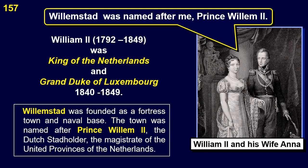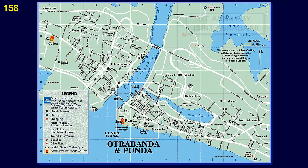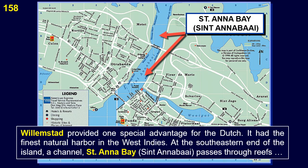Willemstad was founded as a fortress town and naval base. The town was named after Prince Willem II, the Dutch stadtholder, the magistrate of the United Provinces of the Netherlands. Willemstad provided one special advantage for the Dutch. It had the finest natural harbor in the West Indies.